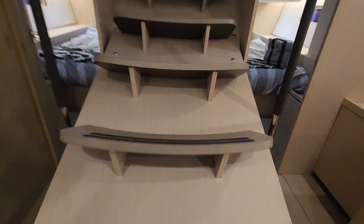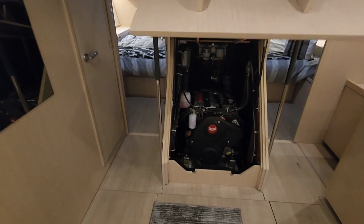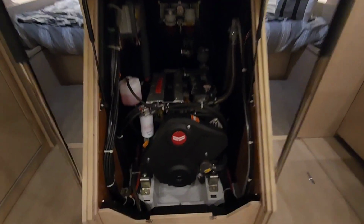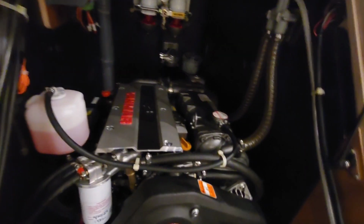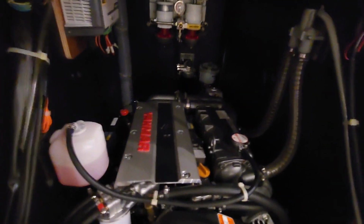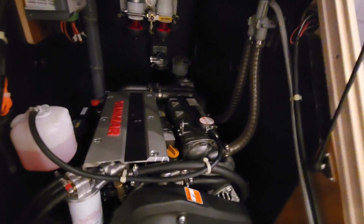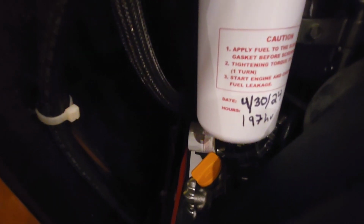So this is Yanmar. There is only one engine. Yanmar direct drive with a Flexifold prop on it. And so it's direct drive, very simple, very easy. This is of course a common rail engine. Service was done in April of this year, and they've only put a few hours on there since then.